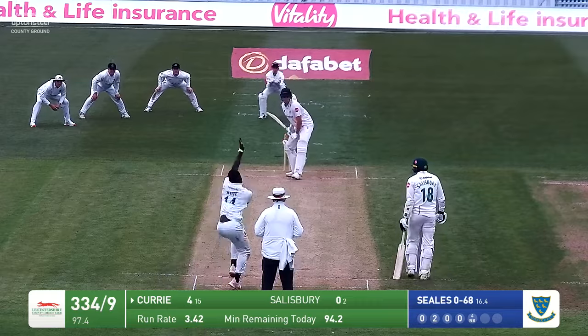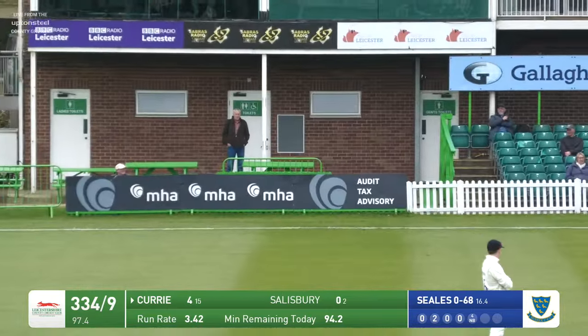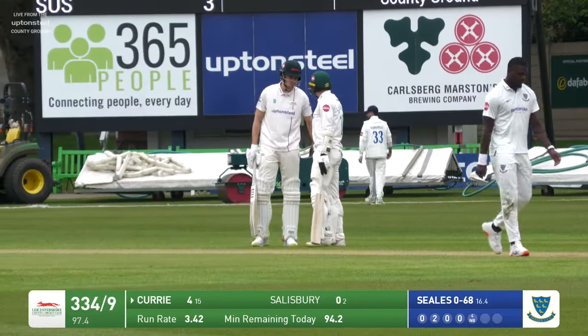Seals is in and bowls. Curry is driving and he's got that one away. Fortunately off the edge, in the air, over the slips, down to the third man boundary for 4. So Curry's going for his shots and why not, really?